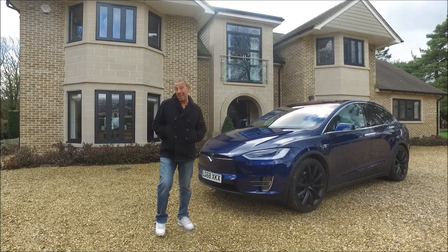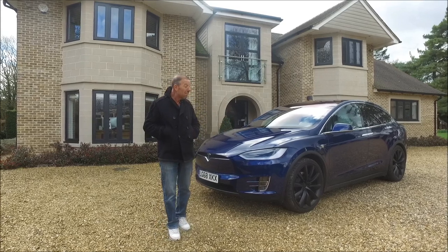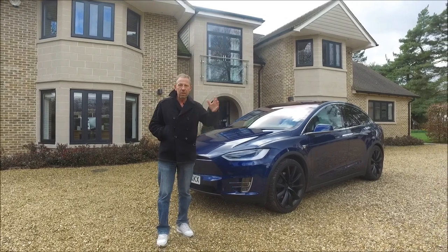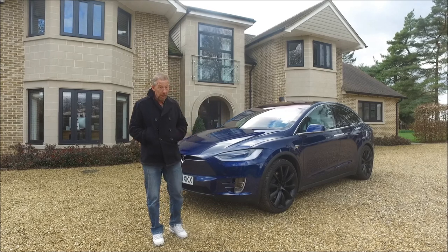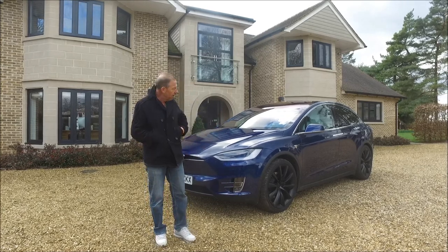0-60, 4.8 seconds. And if you get the P version of this, 2.8 seconds. That is complete madness. Top end, well, that you'll have to do a little bit of discovering on, because Tesla won't even tell us what the top speed is on this car. But I know it's really fast and totally illegal in this country. Get it out to Germany and give it a go yourself.